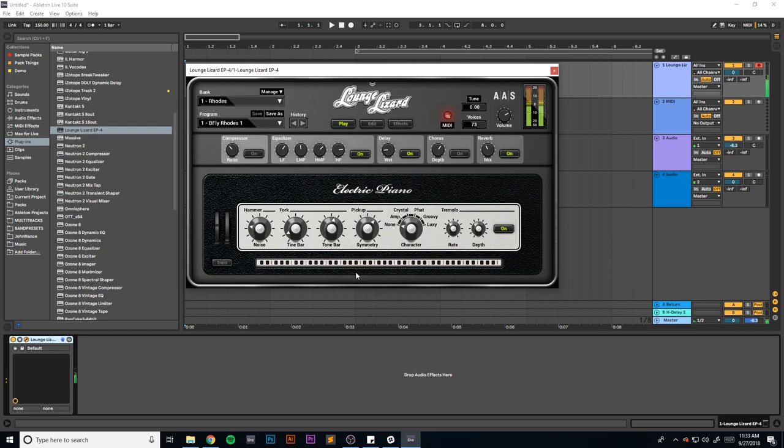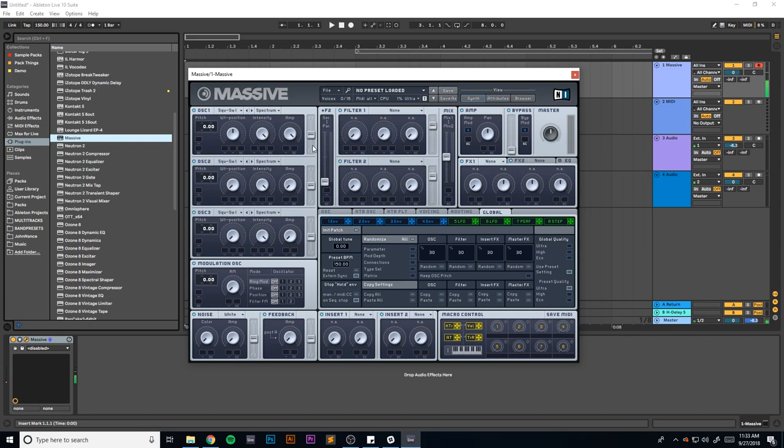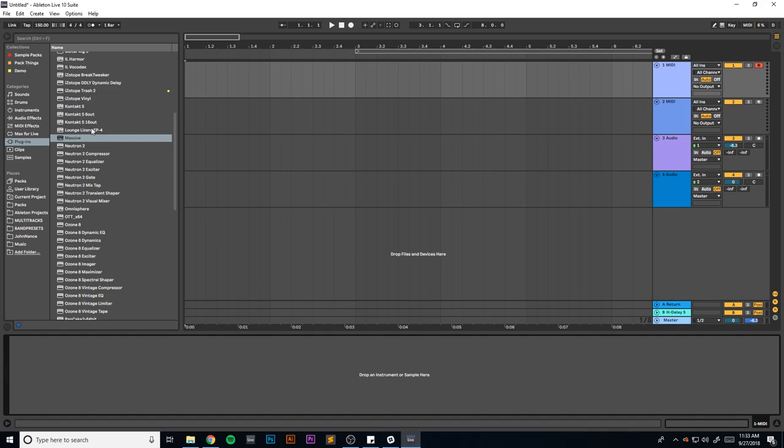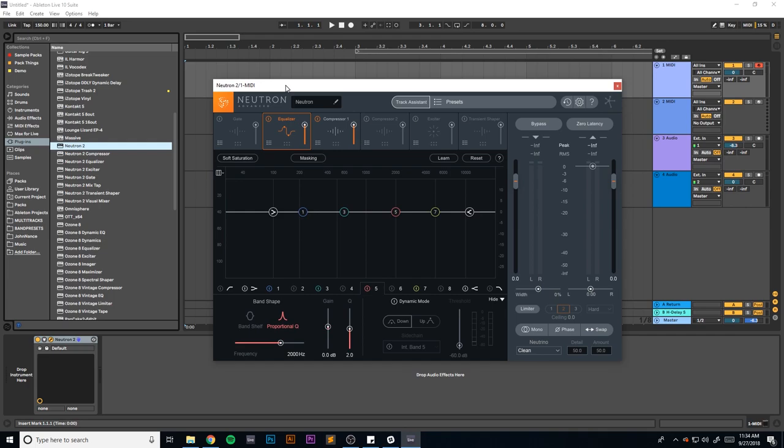Best Rhodes keyboard, electric piano you ever heard. I love it. I use it a ton. We got Massive, which I'm sure everyone's aware of. It's been on every electronic album since the beginning of time, or 2007, either way. We got Neutron 2 from iZotope. I think it's from iZotope, right? I'm gonna go with yes, but it's a great mixing bundle.